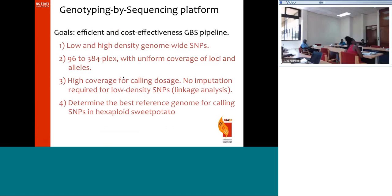I mentioned earlier that at NC State we're developing a genotyping by sequencing platform. That's coming along quite well. Our strategy is to develop both low and high-density genome-wide SNP pipelines. It will be at multiple plex, and we assume that we're going to have uniform coverage of loci and alleles across the entire genome. We see that there are going to be some areas where we're going to have high coverage so that we can call dosage in the complex sweet potato polyploid. In certain cases, we might not use imputation, but in many cases, since we have a reference genome, we may be trying to impute calls based on our knowledge of the reference genome, all right?